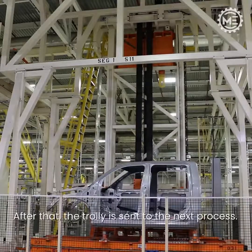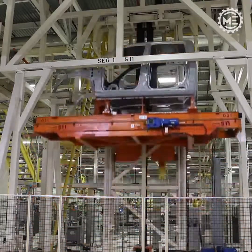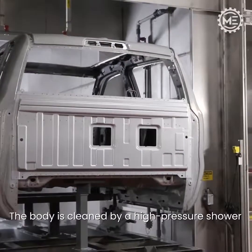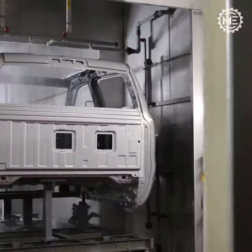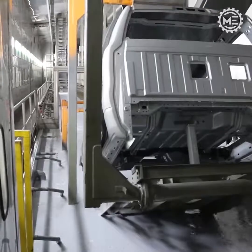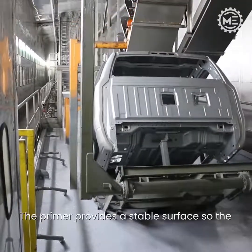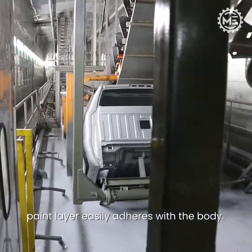After that, the trolley is sent to the next process. The body is cleaned by a high-pressure shower before painting. Now the body is dipped into the primer. The primer provides a stable surface, so the paint layer easily adheres with the body.